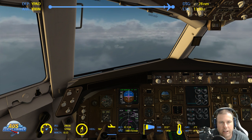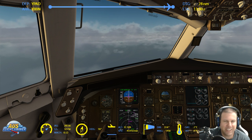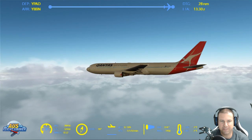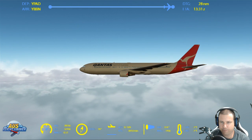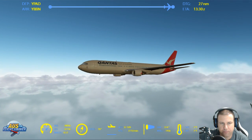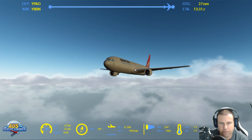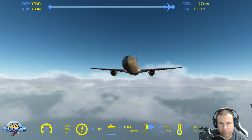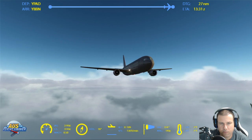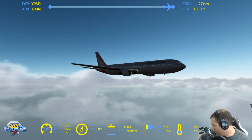Look at those clouds. Look how see-through they are. It's awesome. How cool is that? You gotta love machines. Machines are awesome.